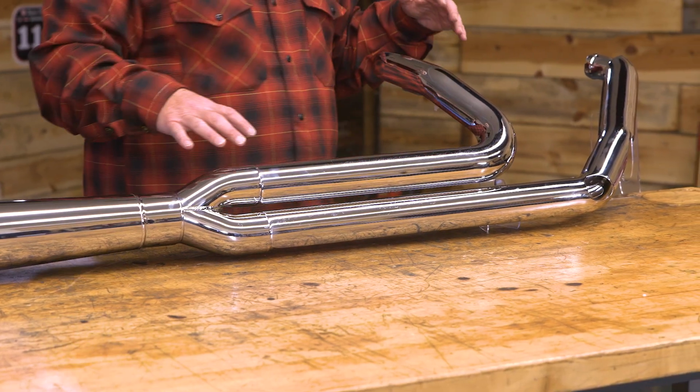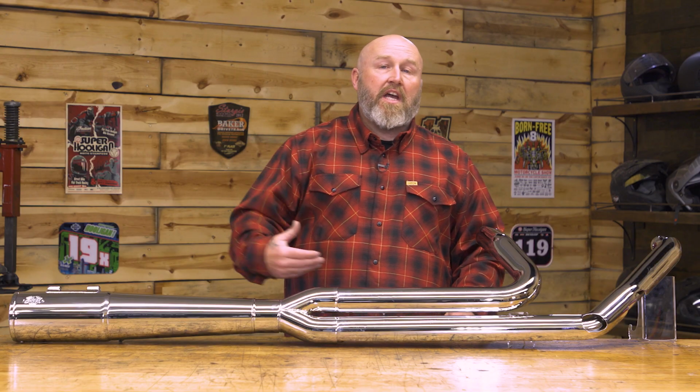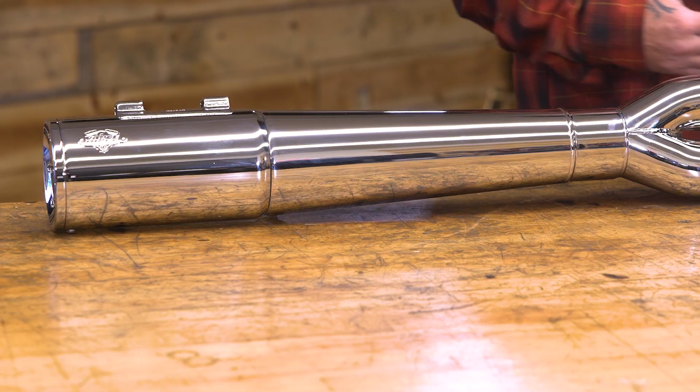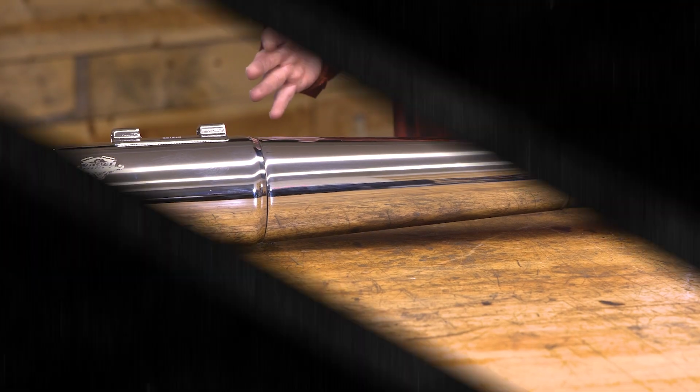Wide range of fitment on this, so if you're looking to get that same kind of performance, but you don't want that race bred look, you want more of the classic look, this is available in black and chrome. This is the pipe for you.